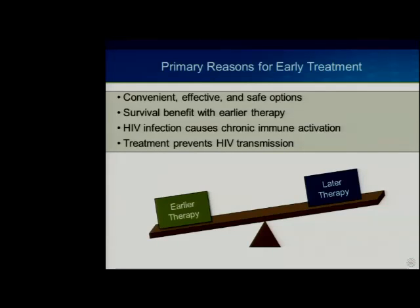HIV causes this immune dysregulation and immune activation that we'd like to try and minimize the damage of. And last but not least, antiretroviral therapy, I should say, profoundly prevents transmission.